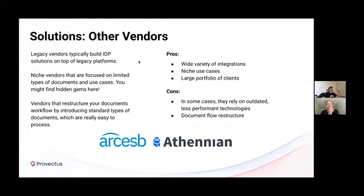Okay, next one is the conglomerate of other parts of the solution. It is legacy vendors, which are typically building their document processing solutions on top of legacy platforms. It is niche vendors who are focusing on a limited type of document use cases. And the vendors who are restructuring your document workflow by introducing new standards and templates. But this type of engagement is really hard, especially in healthcare, because you have to restructure your entire organization workflows.